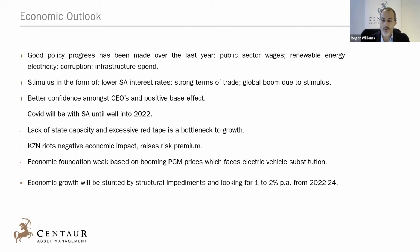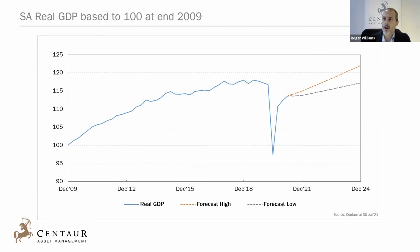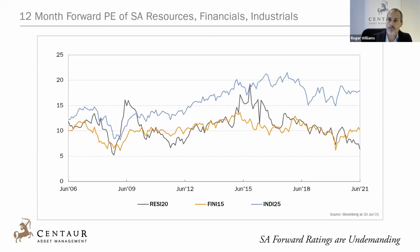So on economic growth, we're going to see strong growth off a low base, possibly around 4% this year. But thereafter, we're looking at between 1% and 2% for the next 3 years. So you can see what GDP looks like. We based it to 100 at the end of 2009, at 1% growth off the end of 2021. We're looking at GDP actually being below its peak at the end of 2024, whilst at 2% growth, we do surpass our peak, but not an exciting outlook on GDP.